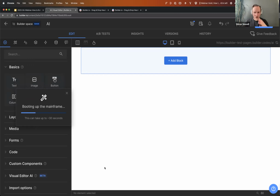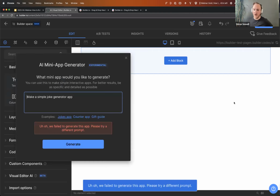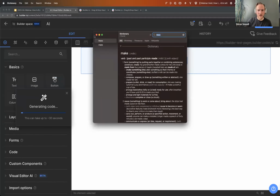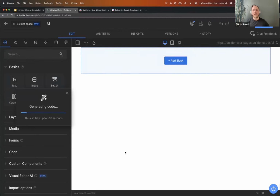Now, how this works under the hood, and we had like 5 questions about this. It's using an LLM. We change the LLMs from time to time. Currently, it's using OpenAI's GPT 3.5 Turbo. We have experimented with other open source models and are looking into self-training more optimized models for our use case. This was experimental, so sometimes it takes a couple tries, and I'll explain what's going on under the hood. Basically, in this case, it's using OpenAI to generate a React component. We're saying, essentially, generate a React component that is a simple joke generator React component.